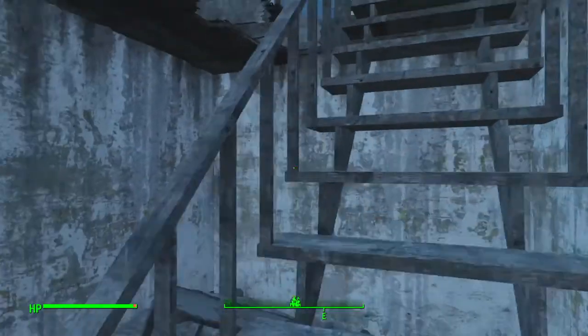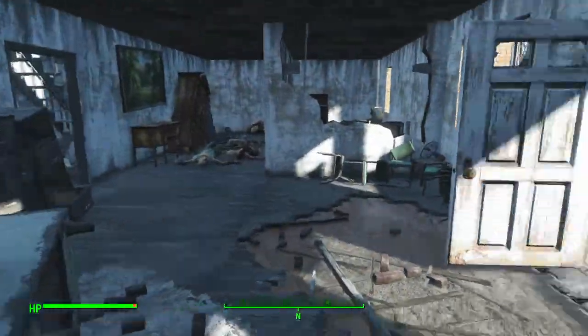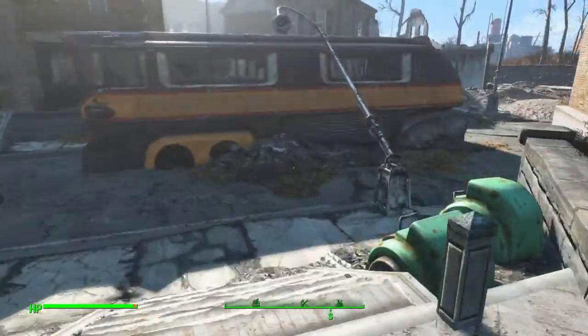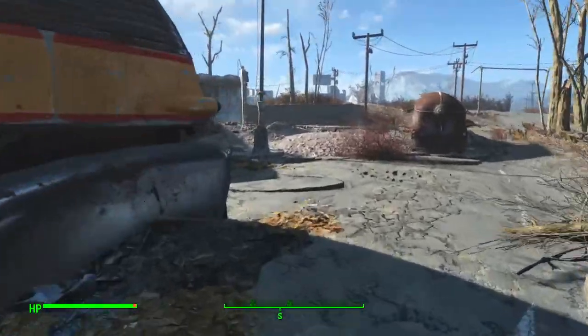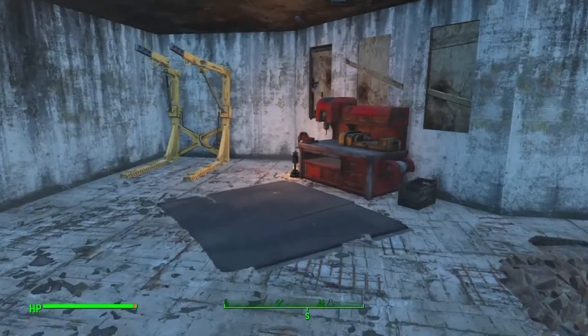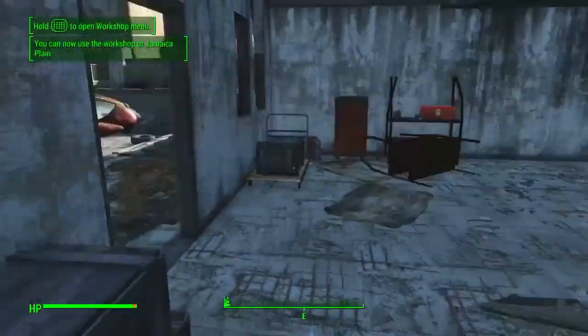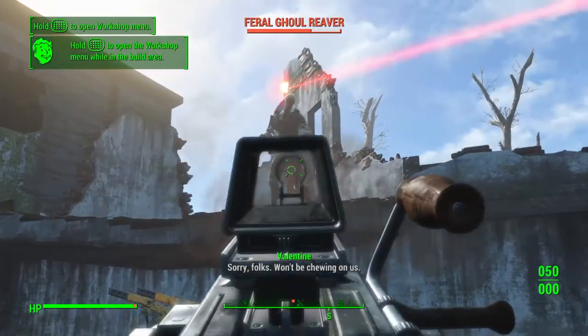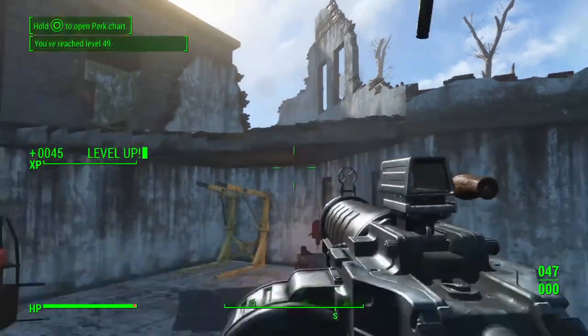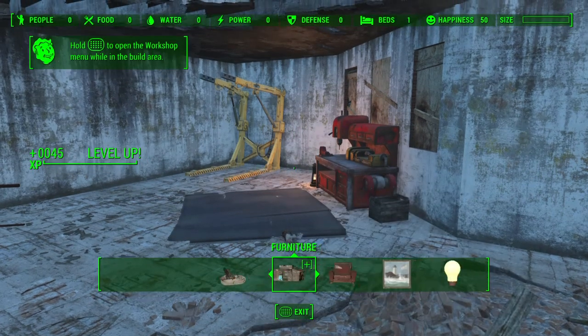Which seems tedious, but I probably won't come back, so might as well just go with it while we're here. I will show you how to get the settlement as well. So here's the workbench. Sorry, folks, won't be chewing on us. So yeah, I can now get a bed.